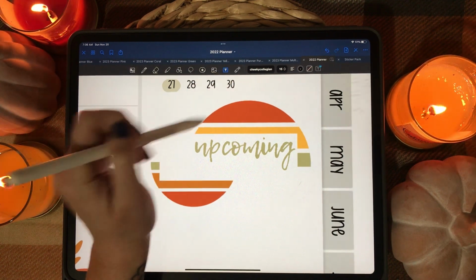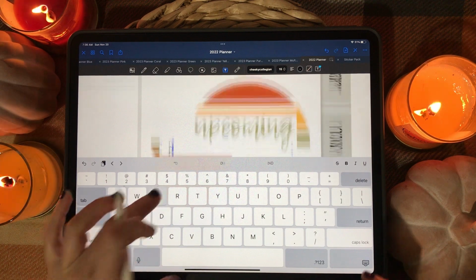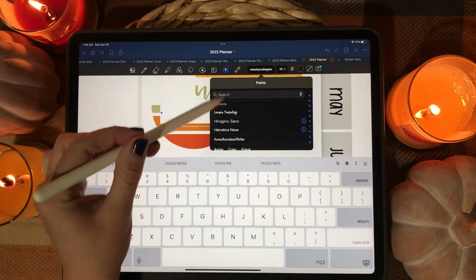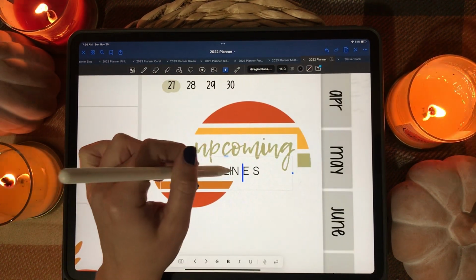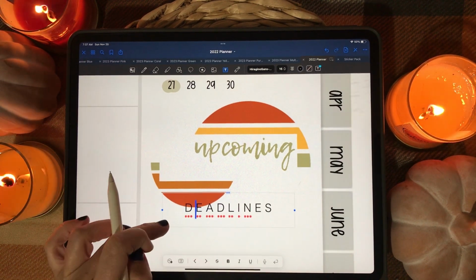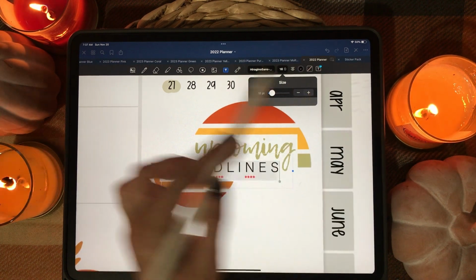And then I'm going to add another text box here, but this time it's going to say deadlines. And I'm going to use my keyboard actually and put caps lock on and write deadlines. I'm going to triple tap this. I'm going to center align it. I'm going to change this to, I think this sans font here. And then I'm going to come in and you guys know the trick. I'll draw a line between each of these letters. Why isn't this working? Okay, there we go. And let's see, I was happy with the sizing there.